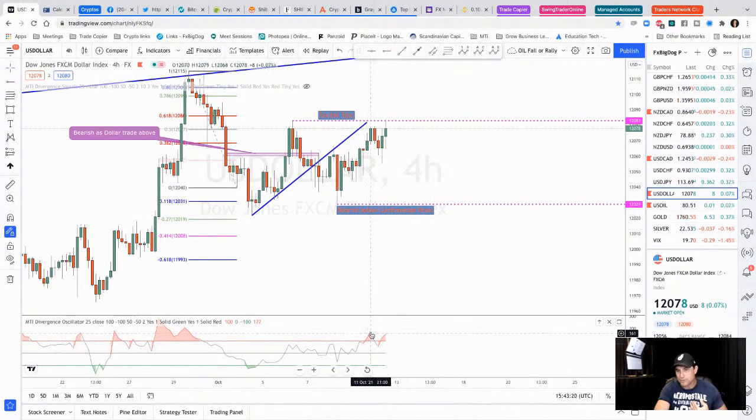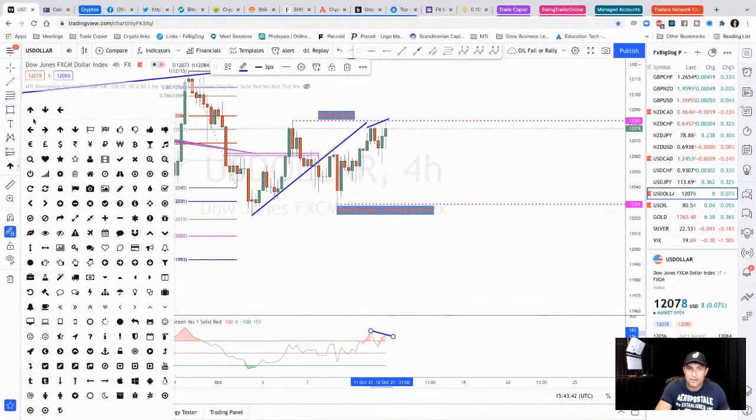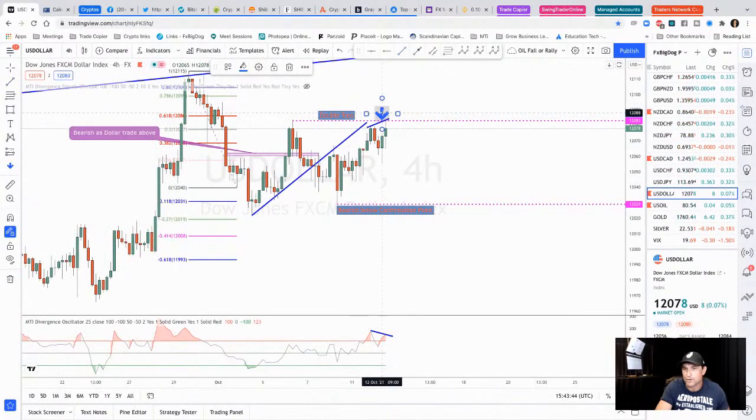And if I look over here, we do see divergence on the 4 hour on the US dollar. So the dollar index is showing the 4 hour divergence. This is perfect right here. We're seeing a little bit of price action moving higher right there, and then we're seeing the oscillator moving lower. So we've seen a possible divergence, which means that we can go ahead and think bearish on this one right here, and looking for price to head south.